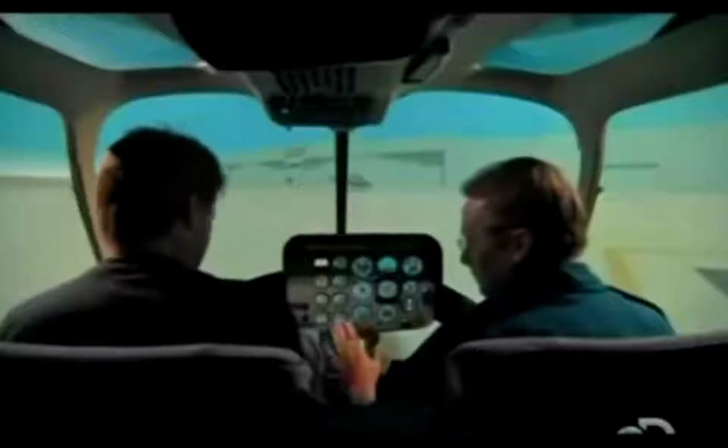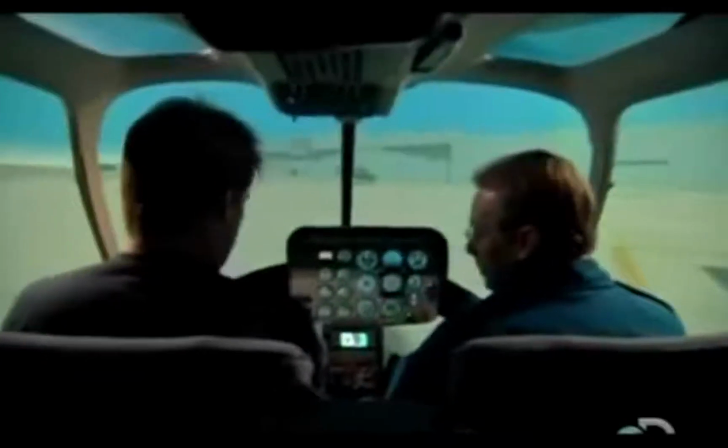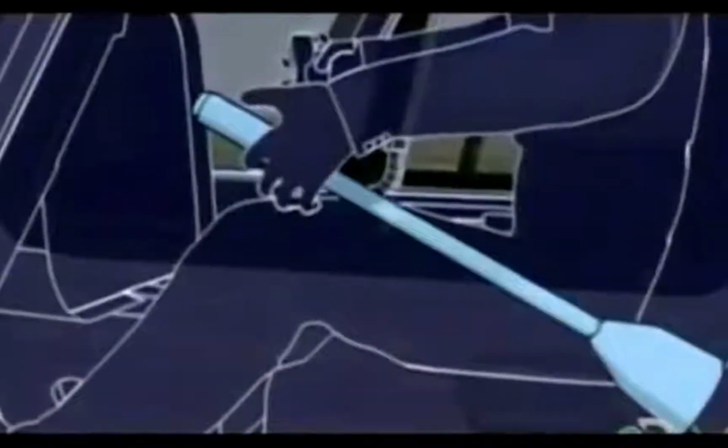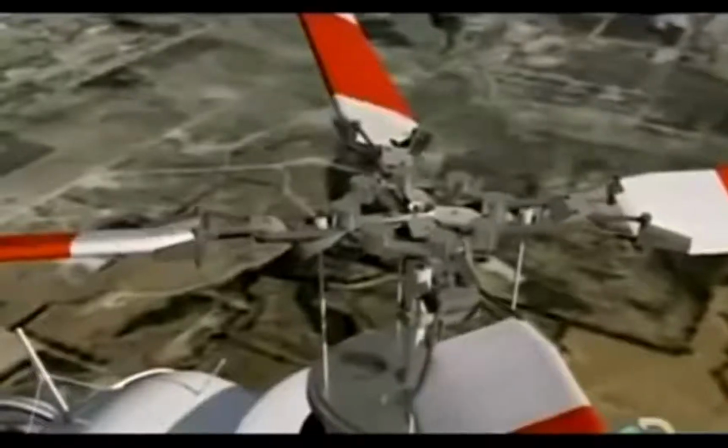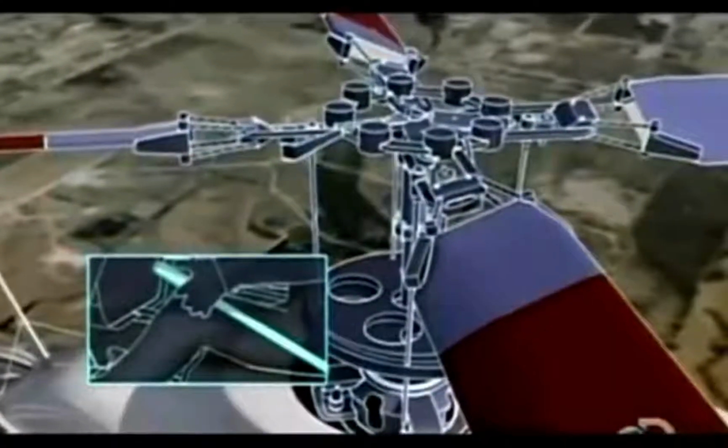Yes, sir. For that, I need to understand the three main controls that maneuver the aircraft. So we're going to start slowly adding collective. Okay. First, the collective. It controls the angle of the main rotor blades and affects the amount of lift. Pull up, and the helicopter goes up. Push down, and the helicopter goes down.